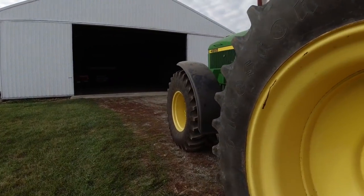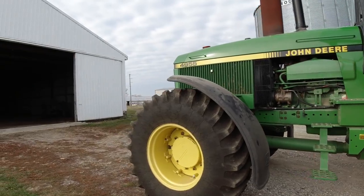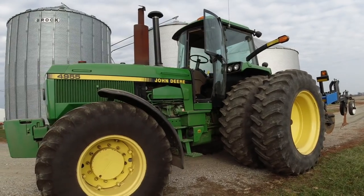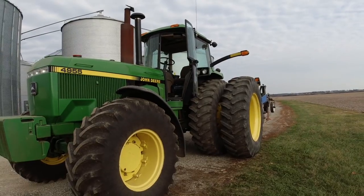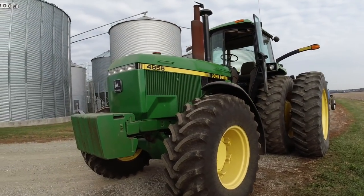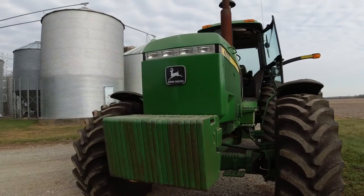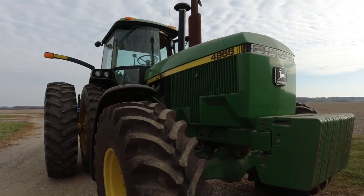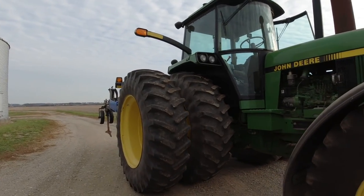Come check this out. 49.55. All original. Except for the front tires. I think we replaced them twice. Just like she came, boys. Full stack of weights on the front. I think it's got 4,000 hours on.